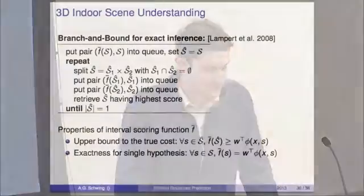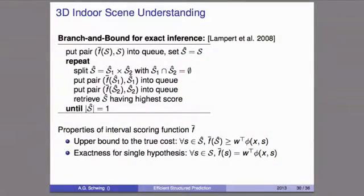So what could be a possible inference procedure? Well, we could go for a branch and bound approach. How would that work? Suppose we are taking a set of layouts. We're going to compute an upper bound for the score of the set of layouts, and we're going to put that into a queue in addition to the set. Then we're going to take from this queue the highest scoring set. We're going to split it into 2 parts, score the 2 parts independently, put them back into the queue, and keep going until the highest scoring element we retrieve consists only of a single hypothesized layout. And then the algorithm terminates because there is no way of splitting a single layout any further.